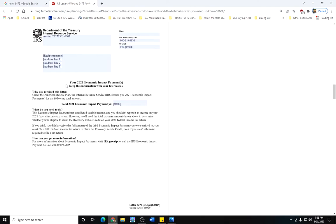So let's go down to the next part. I have the mouse here so that people can kind of follow what I'm doing. It says your 2021 economic impact payment or payments, keep this information with your tax records. So you want to keep this letter. If you put it on the side of your TV, or on your nightstand or coffee table, then you want to grab this letter and make sure you keep it next to your W-2. If you've gotten your W-2, make sure you paper clip this letter to your W-2, so when it's time to go online, if that's how you file your taxes, you can do that. If you plan to go to a tax preparer, then you would take this letter along with your W-2 to your tax preparer, whoever that is.